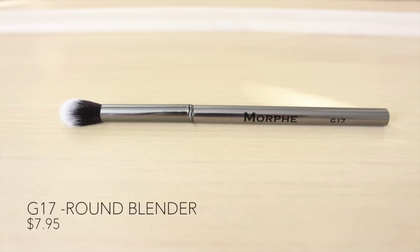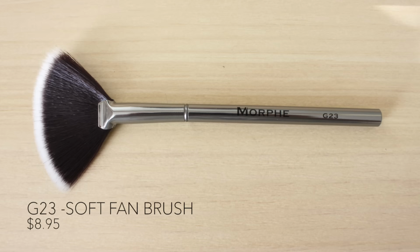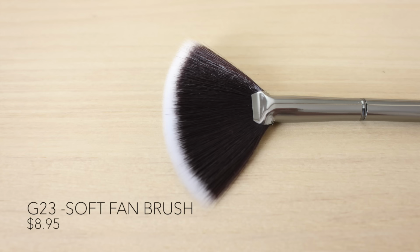And the last three brushes that I got are from their gunmetal collection. I got the G17, which is again another fluffy brush, and this one is very, look, it moves really good. Okay, got that one. I got the Morphe G23 fan brush for highlighting. I thought, why not? Look at that. So I'm excited about that.